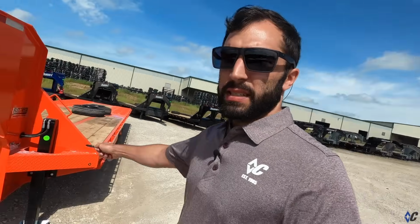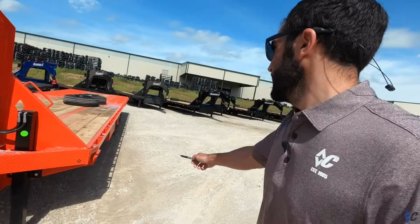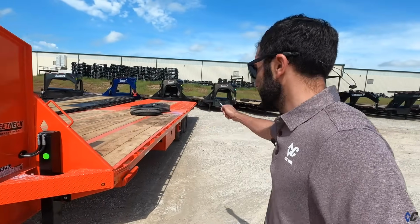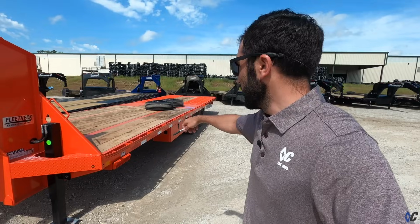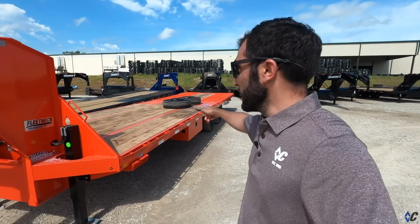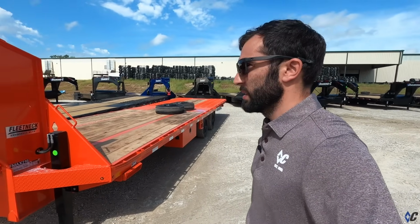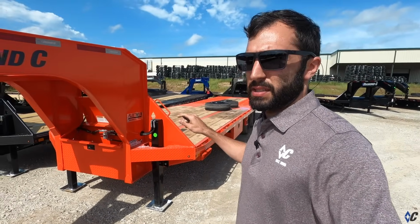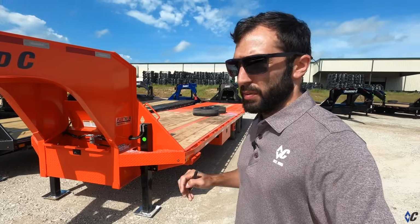So right here we have a 216. This one looks to be probably 30, see, it's a 30 footer. So it's a hydraulic dovetail, 18 plus 12. So 18-foot deck plus 12-foot hydraulic dove. This is a heavy duty beast. This 216 is rated at 40,000 pound GVWR.